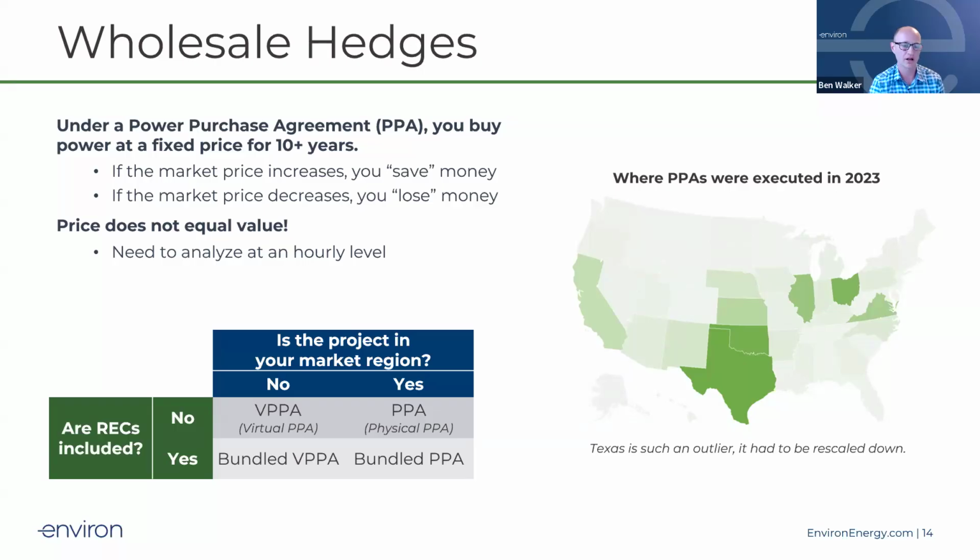And so, yes or no. If yes, it would be called bundled. So it's bundled because the power and the REC is sold together as one product. And then you also have this question of, is the power purchase agreement in your region or not? So those regions we looked at in the previous map.